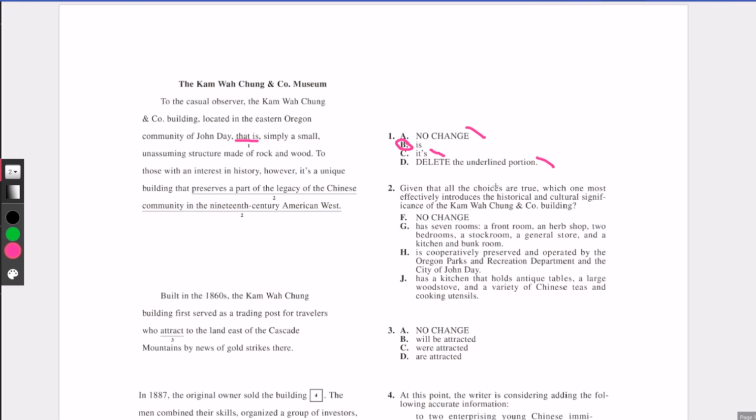The next sentence says, given that all of these are true, which of these most effectively introduces the historical and cultural significance of the building? So let's look at the sentence. "To those with an interest in history, however, it's a unique building that preserves a part of the legacy of the Chinese community in the 19th century American West." That has the Chinese community, that's culture, and the American West in the 19th century, that's history. Great, that one works, but let's look at the rest.